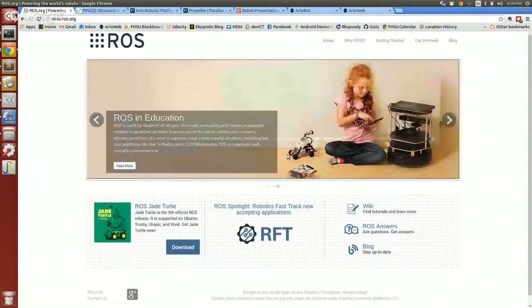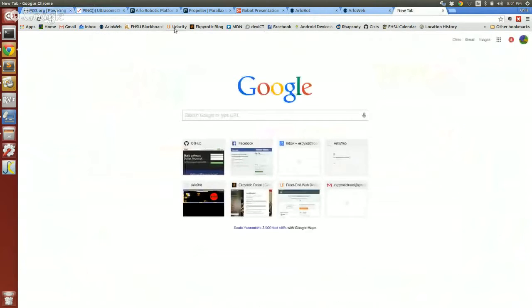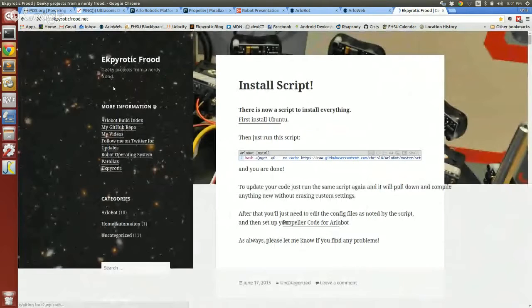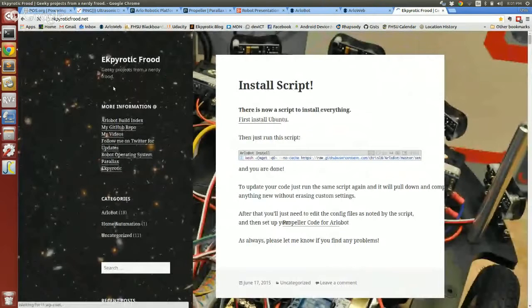What type of hardware do you need for that? The processor on the laptop that you're running. On the laptop. I'm going to go look at my blog. Will it perform better if you have an i7 or? The more the better. I mean, really, the more the better.